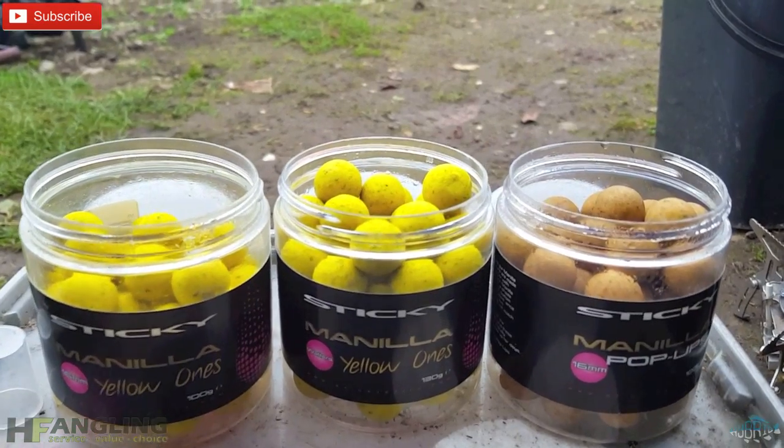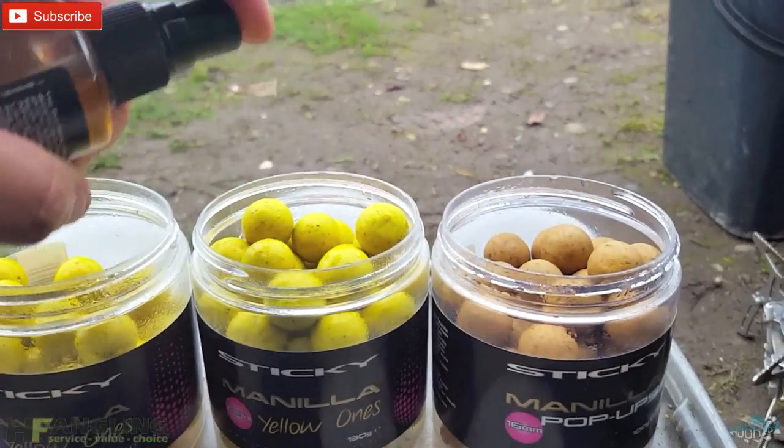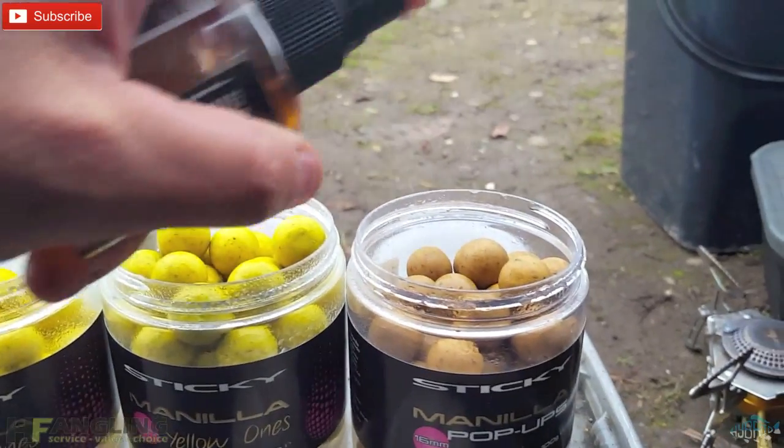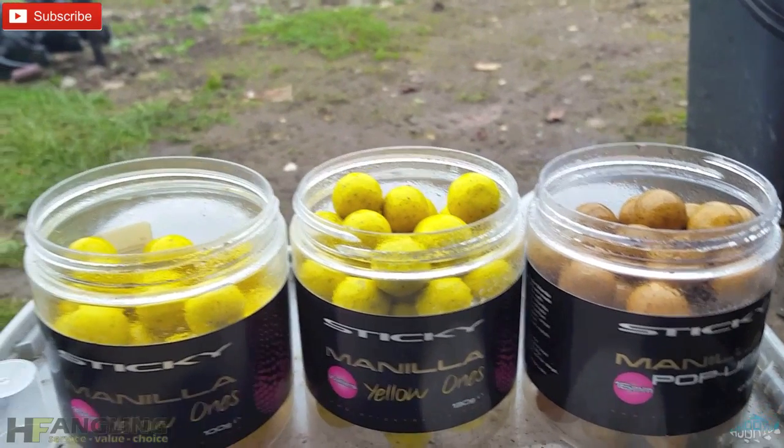I am using freebies on this one. I'm using Manila. I've been using it for the past few sessions now, doing really well with it actually, so confidence has built up great in it. I'm using on the hook bait Manila yellow ones, pop-ups, and the standard Manila colour pop-ups, both sprayed with the Manila bait spray and just left to soak in the pot and then kept on topping the spray up over and over again. I'm also on one of the rods, I'm using one of the Manila yellow wafters as well, giving that a try, seeing how it works.